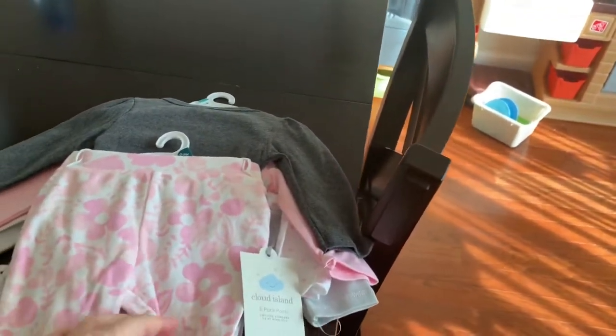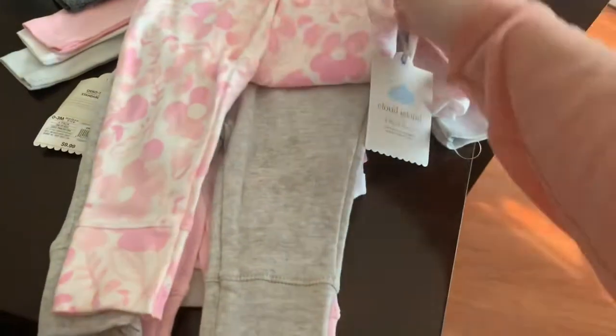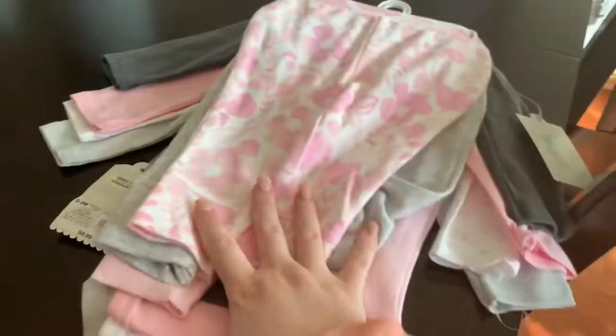Yep. And then I also picked up the pants. This one only comes in a set of 3, but it has these flowers on one, this gray pair, and then this pink pair. And I think I got 0 to 3. Yep. 0 to 3 and this whole thing. And then these ones are newborn.